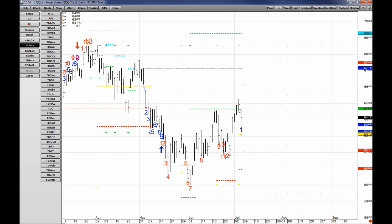From a bullish perspective, if we can retake this green line, which sits at 64.65, then 69.27 starts to become somewhat realistic, and there's also resistance here at 67.15 on the daily chart of QQQ.